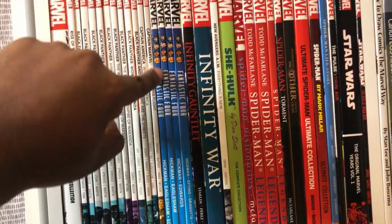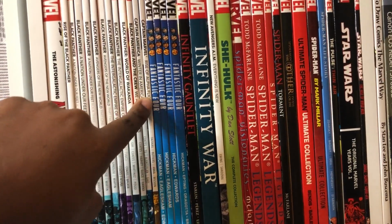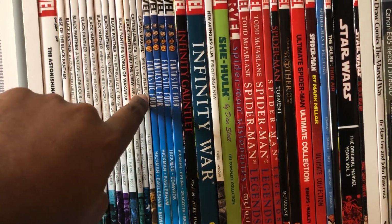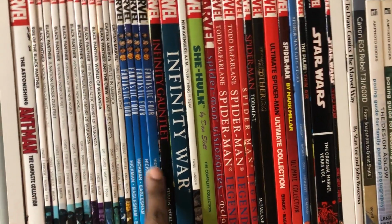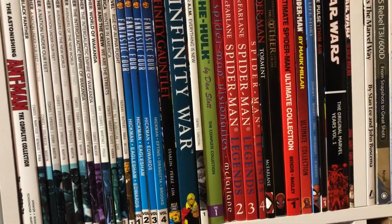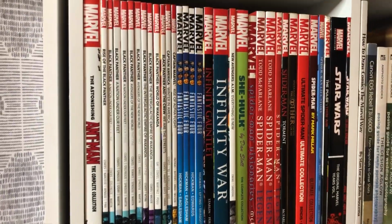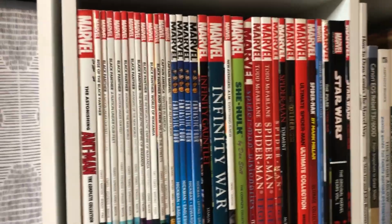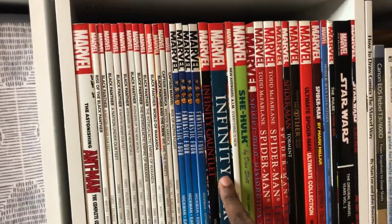I actually bought it for my daughter and then realized it's kind of adult themed. Not adult themed, just not quite kid themed. So I put it on my shelf. Here we have Hickman's Fantastic Four, volumes 1 through 4, which basically gets you up to his FF run, if I'm not mistaken. So that's those. The Infinity Gauntlet and Infinity War.